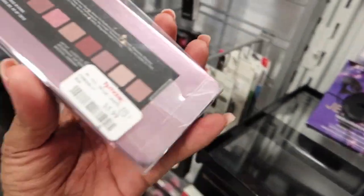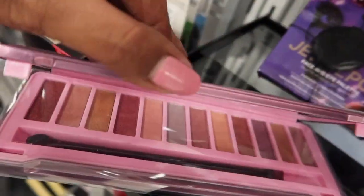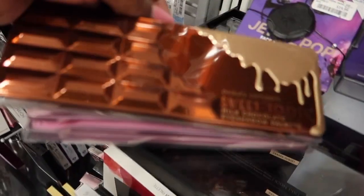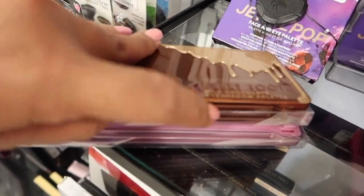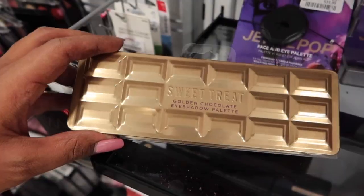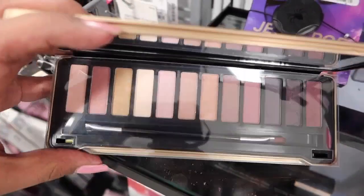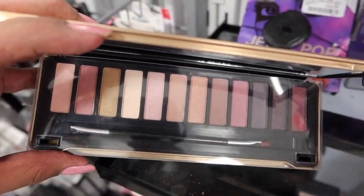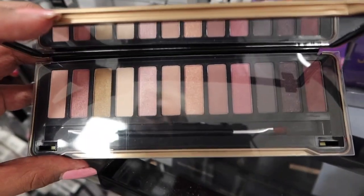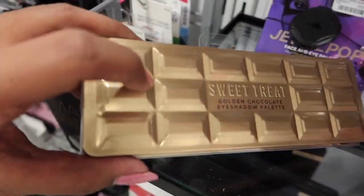Sugar Freak, this is $5.99, and this is what she looks like. And then we also have a Beauty Concept Sweet Tooth Chocolate Eyeshadow. This is what she looks like. Sorry about the glare. And we also have a Sweet Treat Golden Chocolate Eyeshadow Palette. And that is what this one looks like. This is going to be $5.99 as well. They feel kind of cheap, but the shades are really nice.